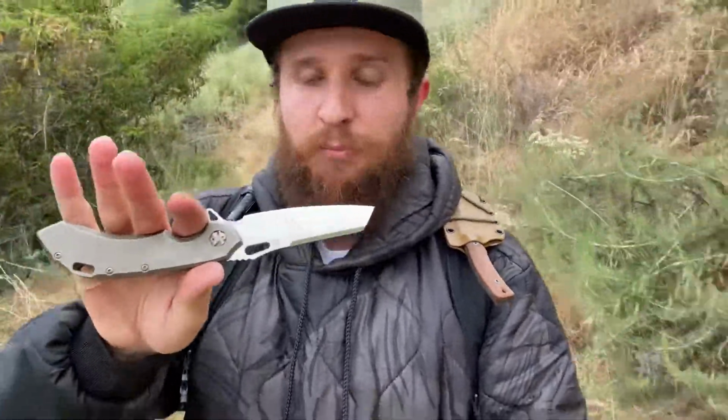But a really well done titanium frame lock, titanium on both sides. This doesn't even have internal milling, no holes drilled, nothing. It's just solid titanium slabs, titanium backspacer, titanium clip, titanium hardware. Everything on this knife is titanium except for the blade, which is M390. So for it to be comprised of such high-end materials and have such beautiful fit and finish and to function as well as it does at the end of the day, I don't know how you beat that.